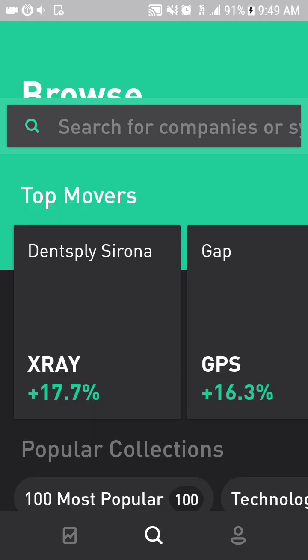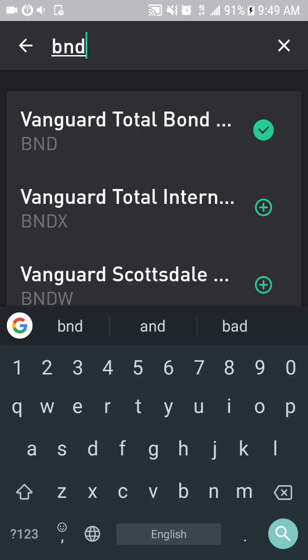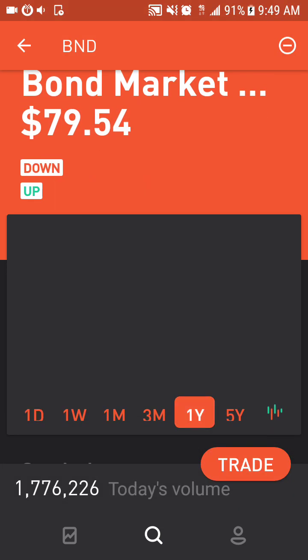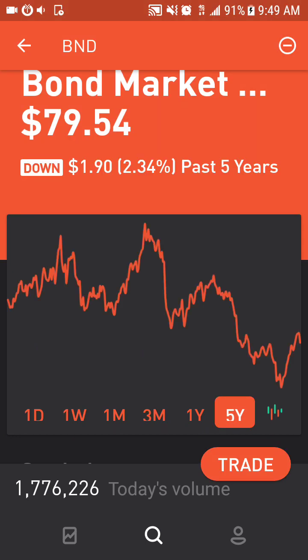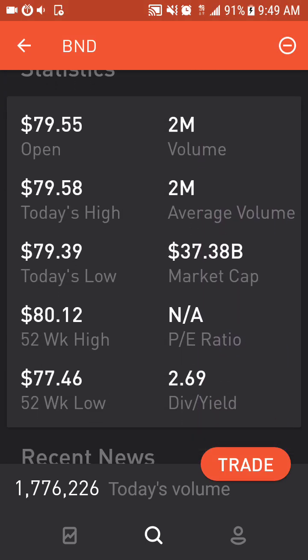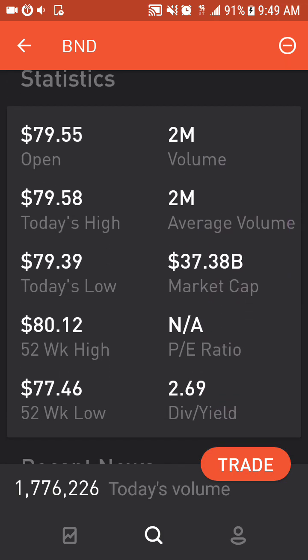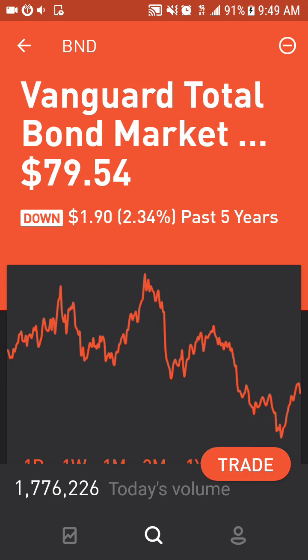Last but not least is BND. This is the total bond market ETF. Past year, up 0.2%. Past 5 years, down 2.34%. Statistically, it's also on the higher end of the 52-week range, but since this is a bond ETF, it doesn't fluctuate too much in terms of pricing. It's not as volatile. Market cap is $37.38 billion. And dividend yield is 2.69%.